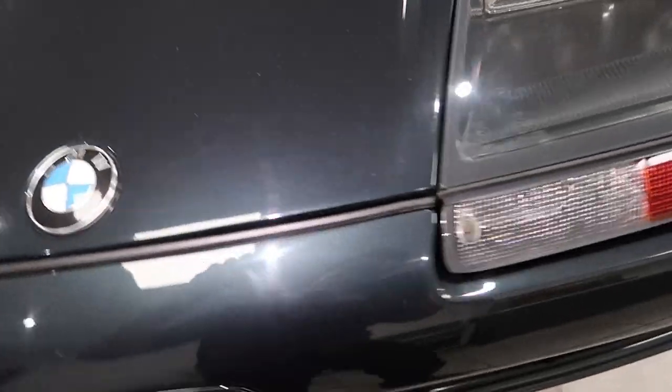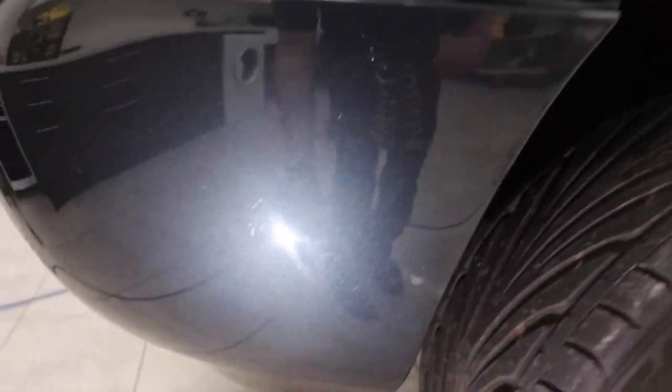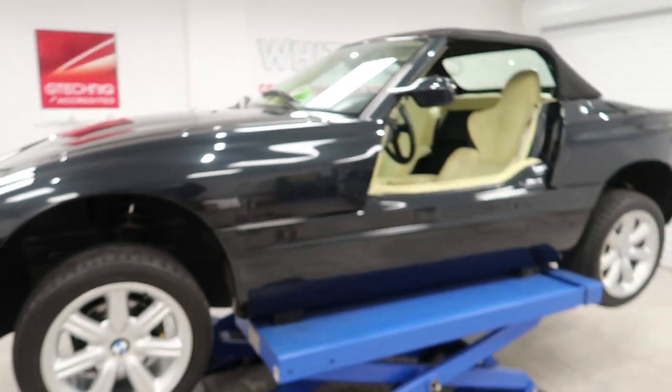Cup of tea, couple of hobnobs, and I'm going to start on the rear bumper.